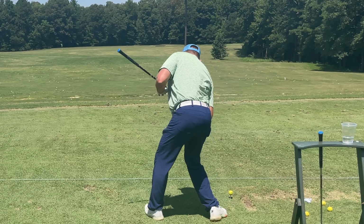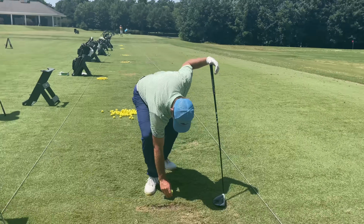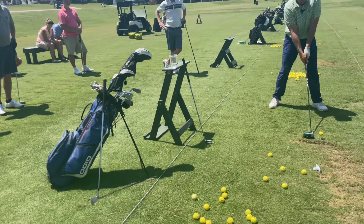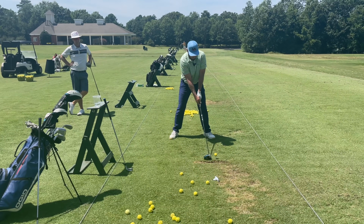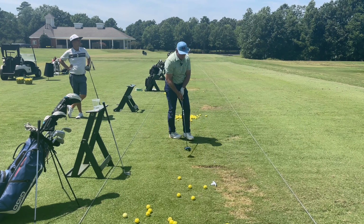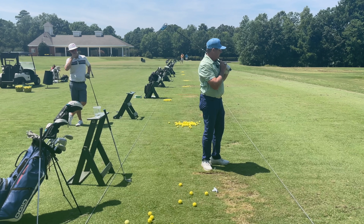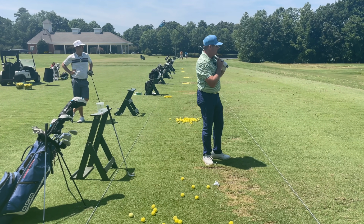Okay. Okay, here we go. I'm going to hit it past him this time. I got to catch one. Here we go. That's all right. We'll eyeball it. Oh, I mishit it. Bobby, hit another one face on for the camera so Jack can see. I mishit it.